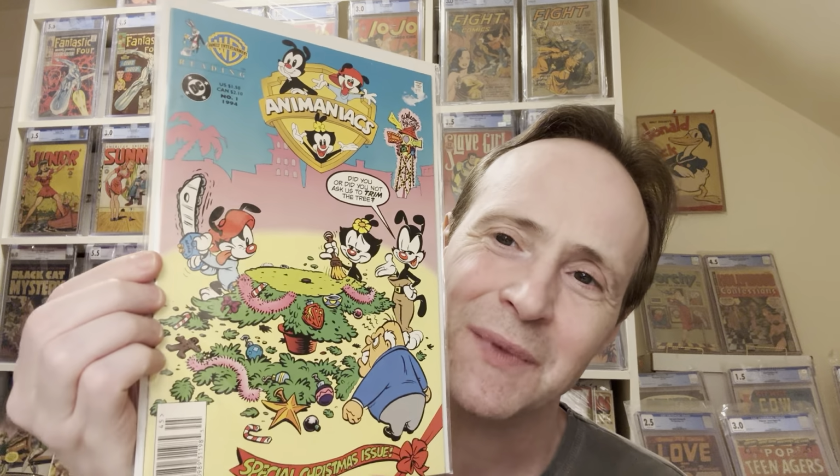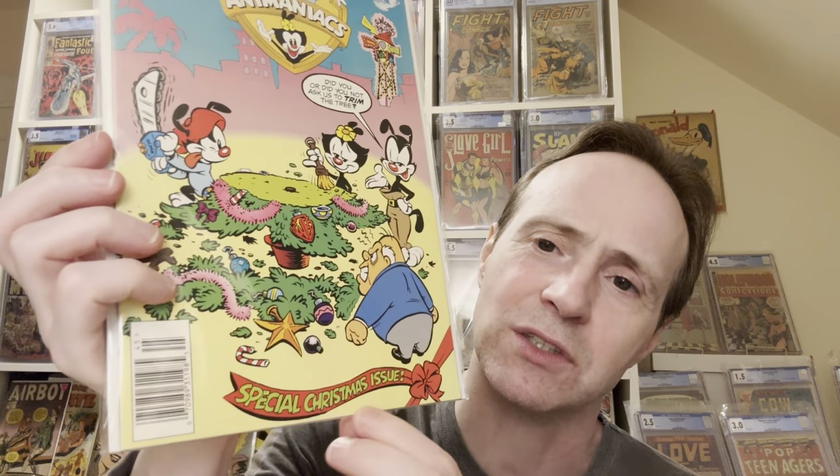And now this is kind of an interesting one. I'm not sure. It's not a major key, but this is the Animaniacs, which are kind of part of the Looney Tune thing. This is actually the first appearance of, I believe, Pinky and the Brain. So this is Animaniacs Winter or something like that. It doesn't say. Or special Christmas issue. Yeah, special Christmas issue, number 1.